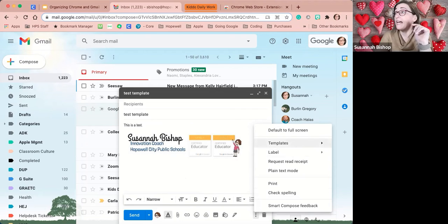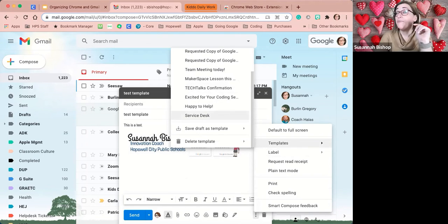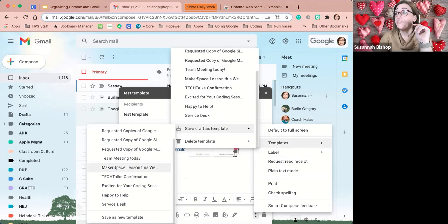But right here we have templates, and you can see I have lots of them. I have lots of them today already done. But I want to make this a new one. So I'm going to scroll down. I'm going to go to Save Draft as Template. And I am going to set a new one.